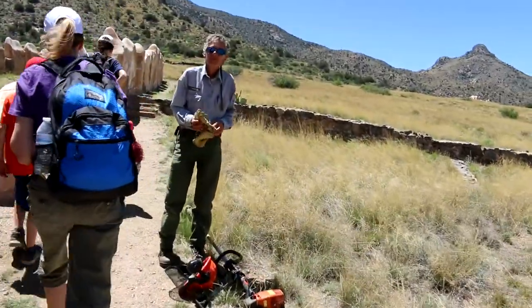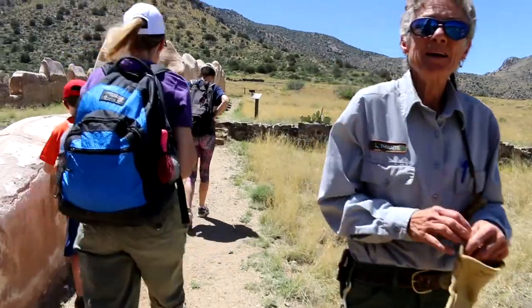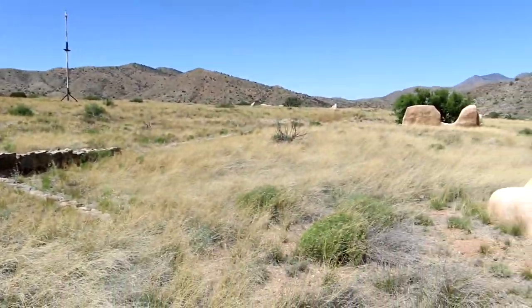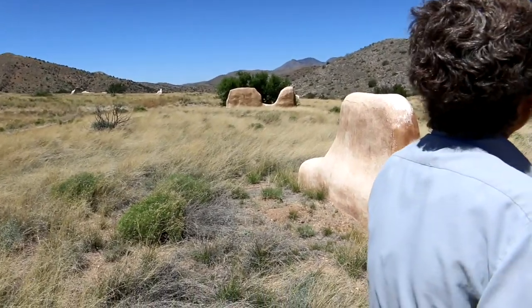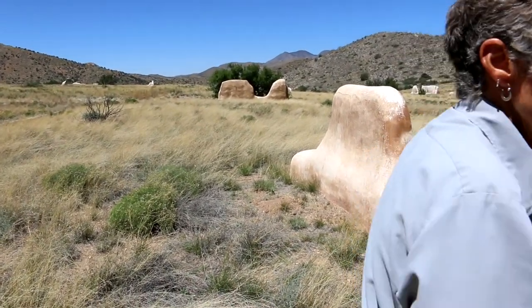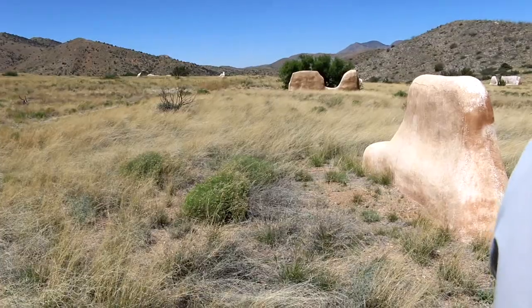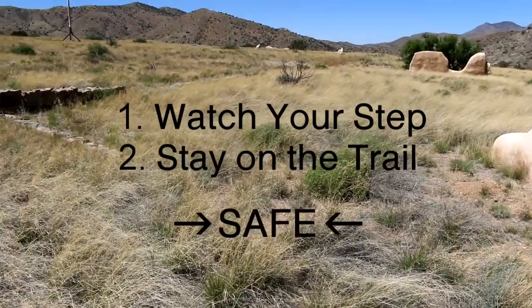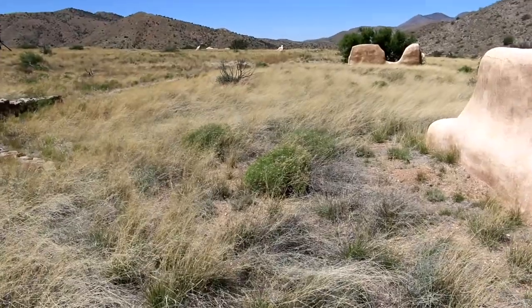Good afternoon. See any rattlesnakes out here? Not today, not yet. Is it common to spot a rattlesnake? I saw one yesterday, but you know, I tend to bring them out when I'm weed eating. So you can just kind of watch your step and stay on the trail. Actually, I kind of want to see one, to be honest with you. Oh.